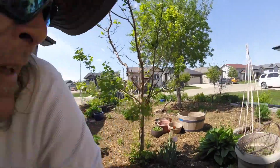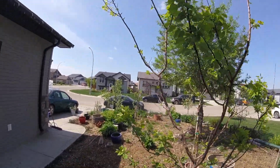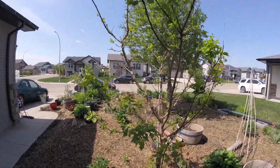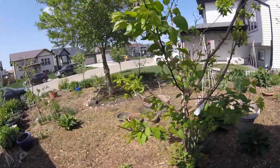So, anyway, another one of my apricot trees that desperately needs pruning. I should just hack this thing off. And anyway, I need a bit of advice on that.